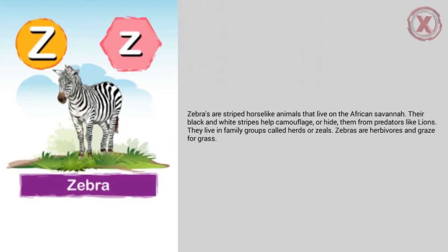Zebra. Zebras are striped horse-like animals that live on the African savanna. Their black and white stripes help camouflage or hide them from predators like lions. They live in family groups called herds or zeals. Zebras are herbivores and graze for grass.